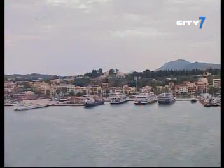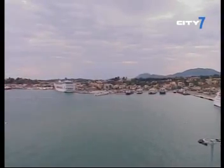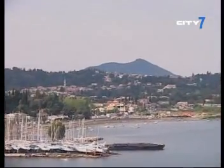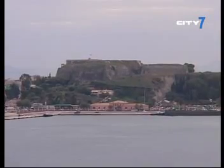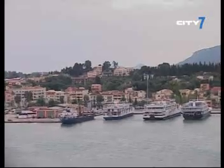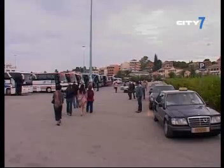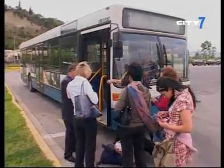Corfu, 18 miles wide and 36 miles long, the second largest of the Ionian Islands. It is the most northerly and the most westerly point of Greece. With some of the most breathtaking views in all directions, it is also considered by many to be the most beautiful. On arrival, I make my way to the local bus stand. I was told that taking local transport could save me quite a few euros.